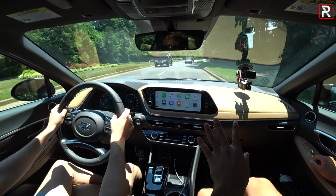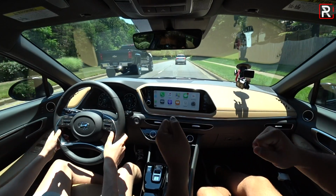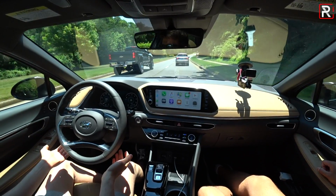I'm surprised at how well it keeps you centered in the lane, because we'll hop into the Mazda later and you'll notice that it's a little late to actually respond. You'll go over the lane and it'll just kind of shove you back over. It's not very refined. Oh yeah, this is impressive. You can feel it right now.